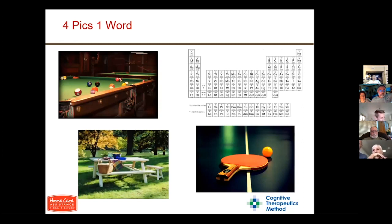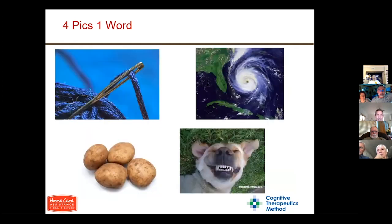Table. Pool table, periodic table, picnic table, and ping pong table. Yep. Okay. Very good. I have a needle. I have a storm. I have a potato. Eyes. Very good. That's impressive.